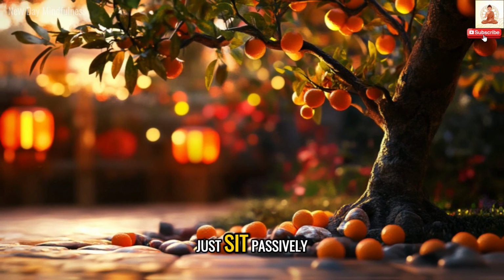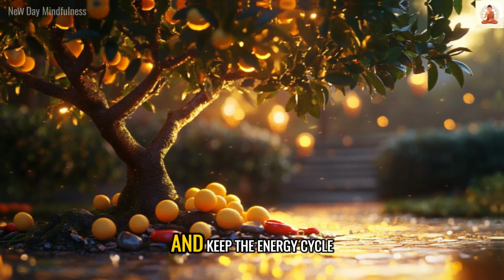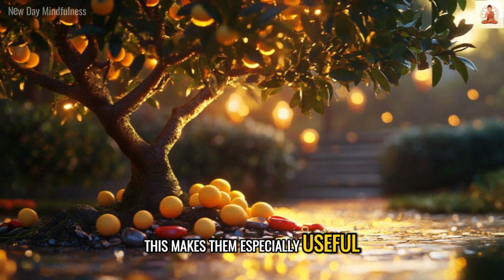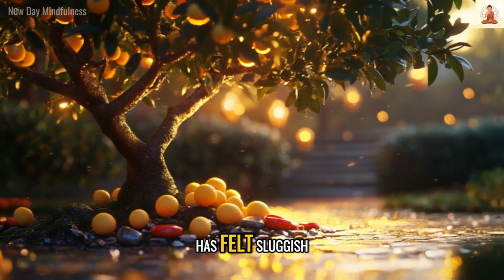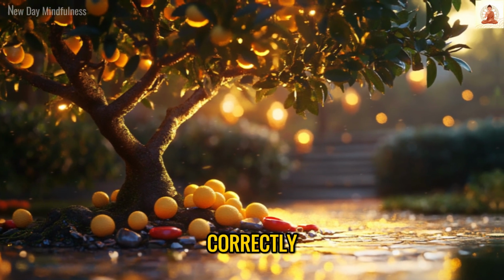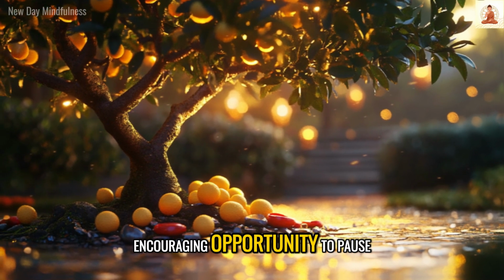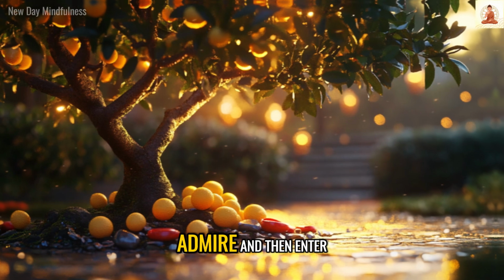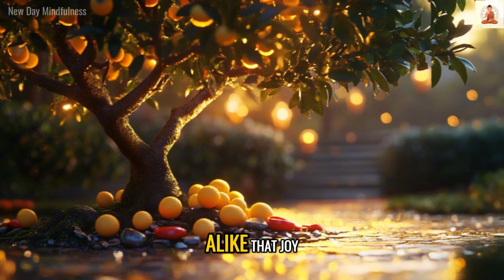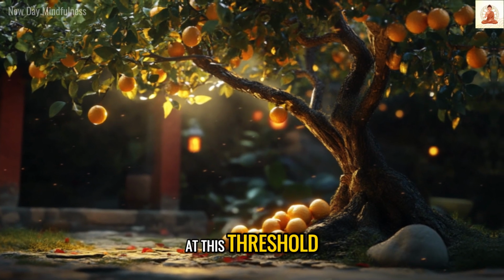They don't just sit passively, they push energy outward, invigorate stale zones, and keep the energy cycle dynamic. This makes them especially useful in homes where energy at the entrance has felt sluggish, flat, or confused. When placed correctly, they provide a kind of natural invitation, encouraging opportunity to pause, admire, and then enter. They also subtly remind guests and household members alike that joy, warmth, and generosity are values rooted at this threshold.